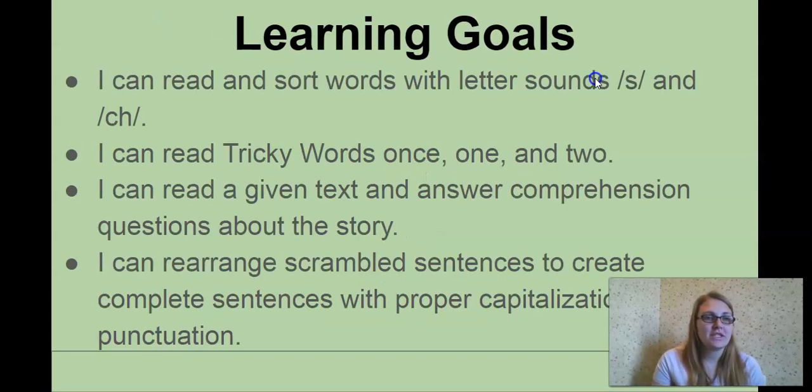Our learning goals for today: reading and sorting words with the letter sounds S and Ch, reading the tricky words once, one, and two, reading the story and answering questions about that story, and then rearranging scrambled sentences again with proper capitalization and punctuation.